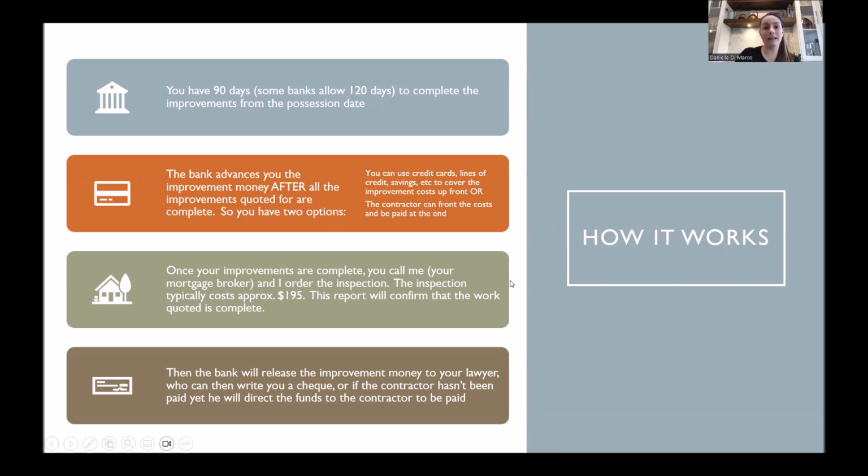So if you already paid the contractor, you could just replenish the accounts that you used to pay the contractor. In some cases, if the contractor is okay waiting to be paid until the end, then we can direct those funds to the contractor directly. So the key is to have the work done, the work that you got quoted for, finished.